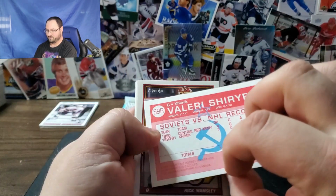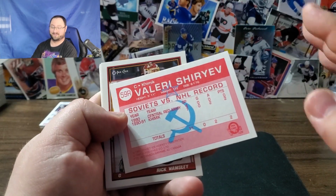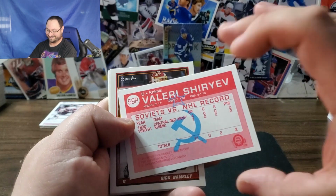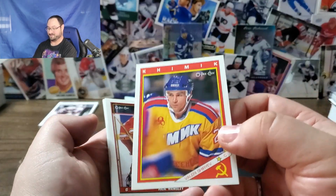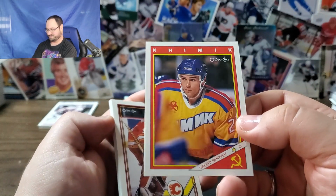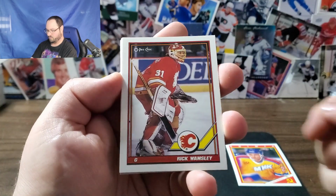Man, these cards are so nice in the sense that they're white. The corners are sharp. Because I don't think I've seen too many that are in really nice condition outside of the packs. So that's pretty nice. All right, here we go.